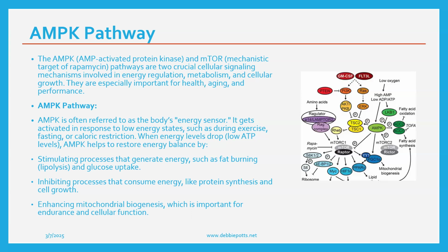So we are enhancing mitochondrial biogenesis. We'll talk about that in more depth as I've done in other videos, but this is important for endurance athletes such as myself, and for cellular function for improving the aging process. So athlete or not, you should have healthy mitochondria. And as we age, we want to create new and healthy, vibrant mitochondria.